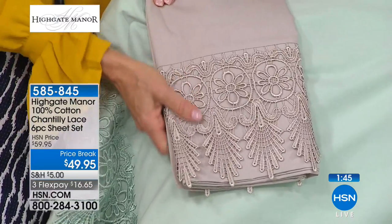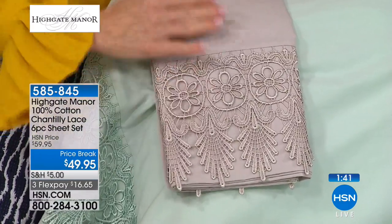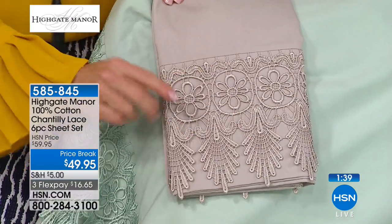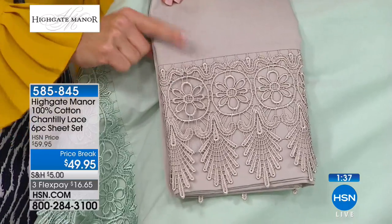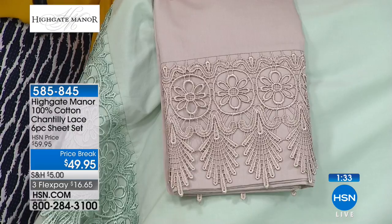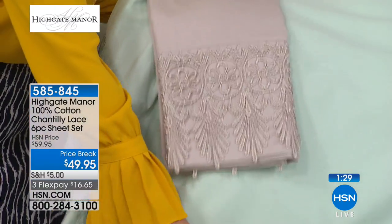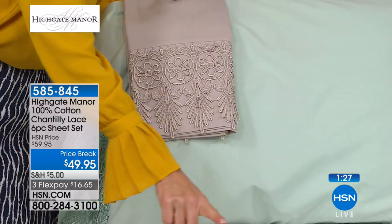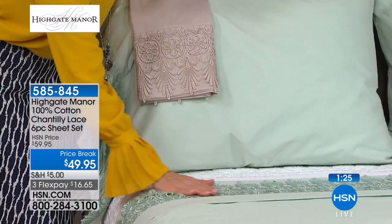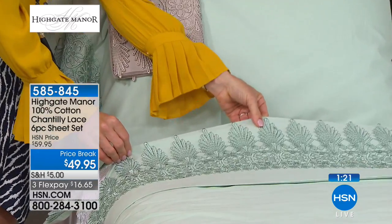They actually, because they are cotton, will get softer and better the more that you wash them. Again, this is on one set of the pillowcases. You are receiving four pillowcases with this particular set. One is going to be that very streamlined design, that simple design. The other will have the lace. And then the top sheet as well has that 7 inches of Chantilly lace all along the top portion. The fitted sheet is elasticized all along the bottom.